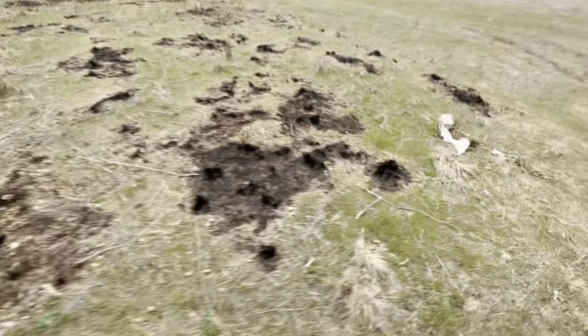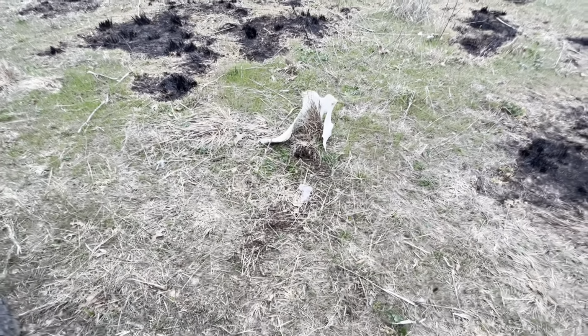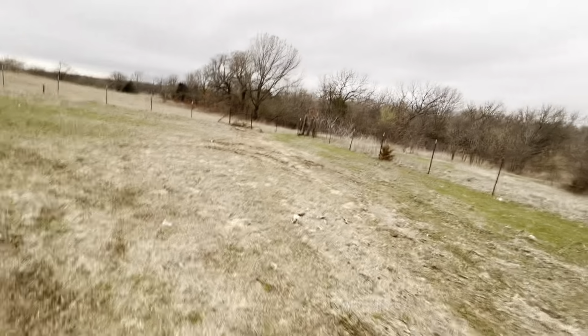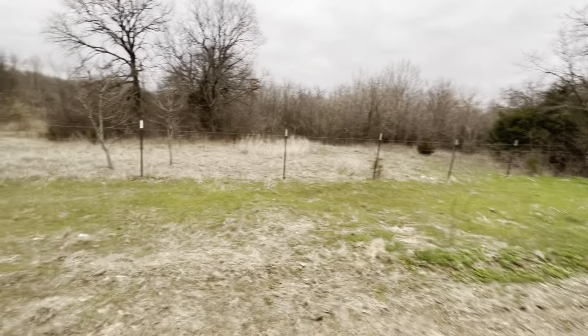Here is one of Leighton's traps. It's still set, so it's good. It's just nothing's coming through, I guess. And then I'll go ahead and get off here. This is where I lost my ring, on this fence line.